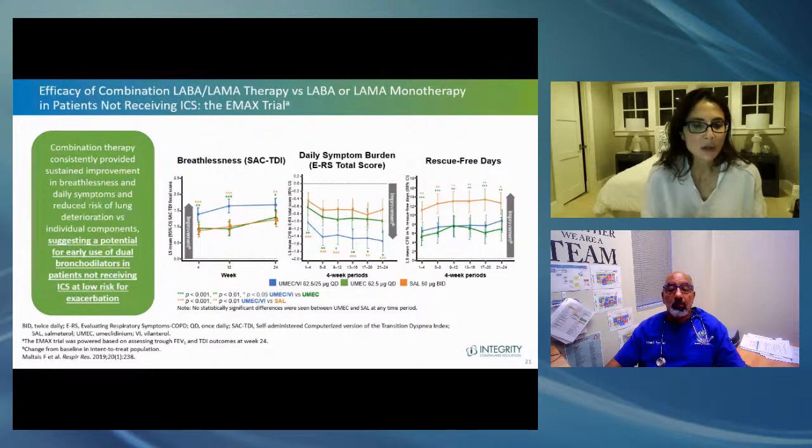And so you can see here the dual bronchodilator is in blue and the singles are in green and orange. And you can see whether it's breathlessness, daily symptom score, or rescue-free days, the blue tended to be best almost across every single one of these graphs. And the data suggests a potential for early use of dual bronchodilators in patients not receiving inhaled corticosteroids, particularly at low risk for exacerbations. So I'm going to go ahead, I believe, and turn things over to Dr. Reyes.